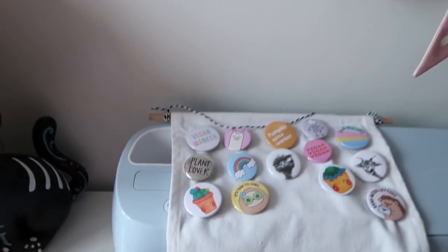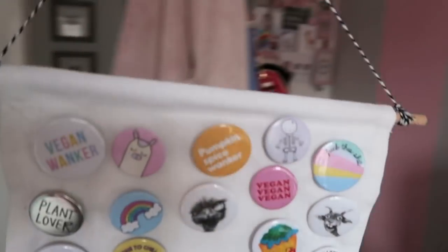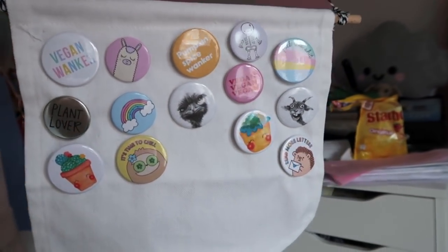So I went to my PO box earlier, and I had a package from Vicky too. And it also contained a flag, so I've put all of my button badges on this one.